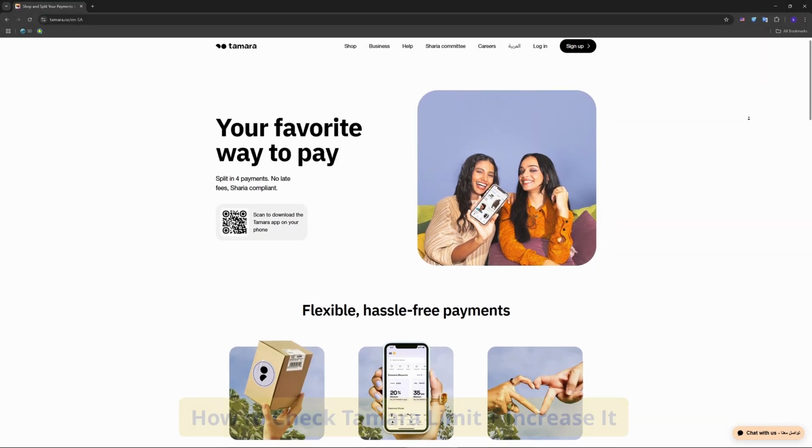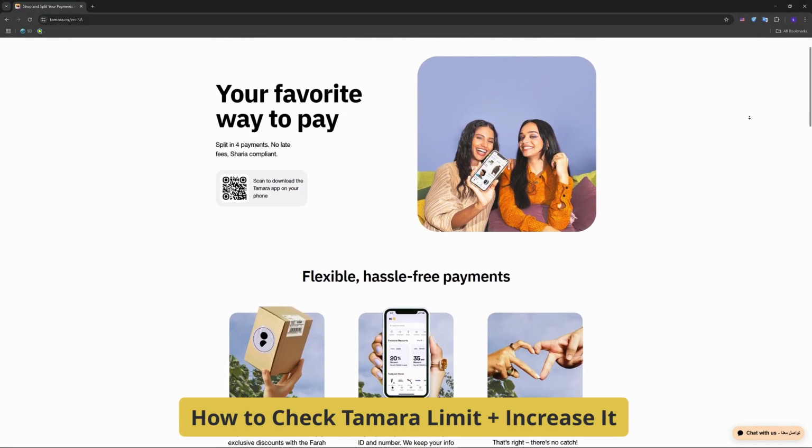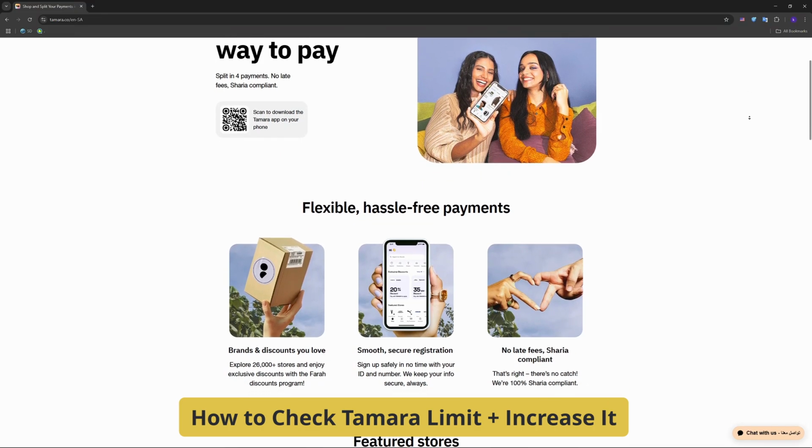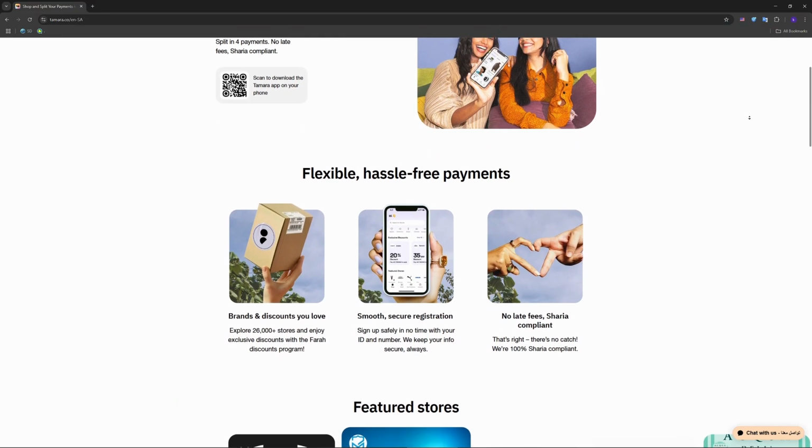Welcome. In this quick guide, we'll talk you through how to check your Tamara spending limit and increase it effectively. So launch the Tamara app on your smartphone, and sign in using your registered mobile number.